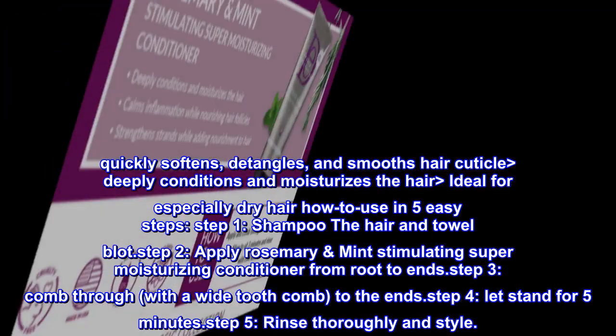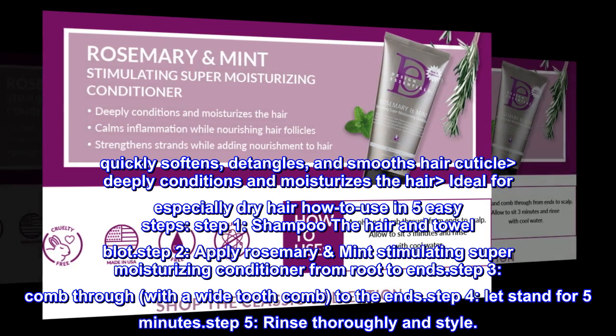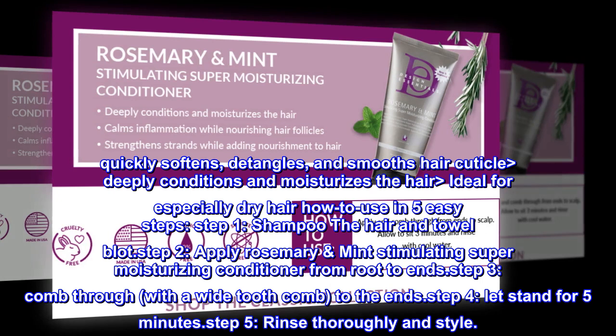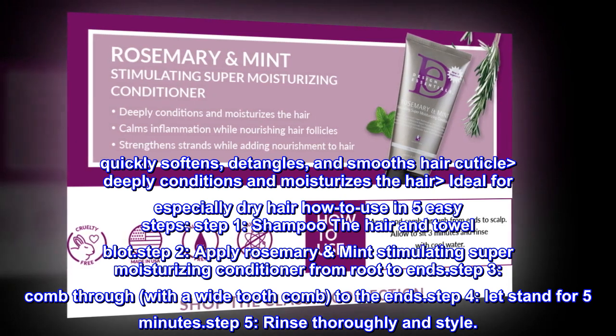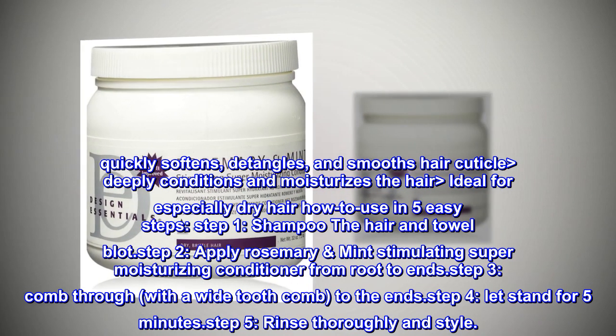How to use in 5 easy steps. Step 1. Shampoo the hair and towel blot. Step 2. Apply rosemary mint stimulating super moisturizing conditioner from root to ends. Step 3. Comb through, with a wide tooth comb, to the ends. Step 4. Let stand for 5 minutes. Step 5. Rinse thoroughly and style.